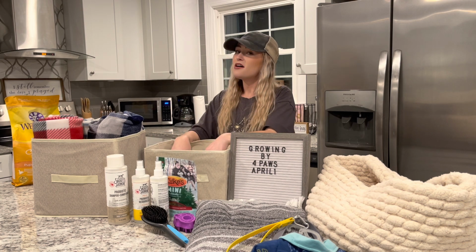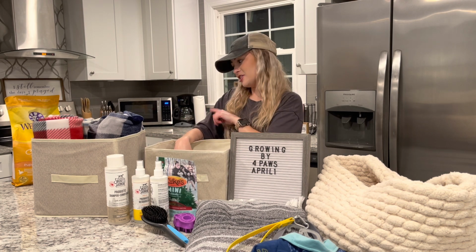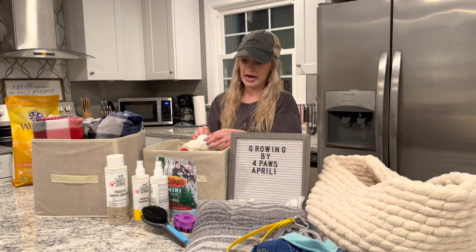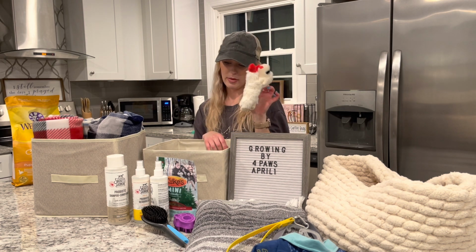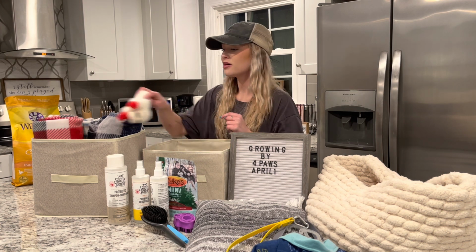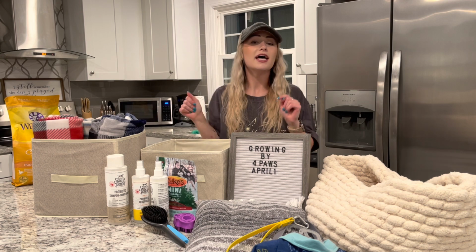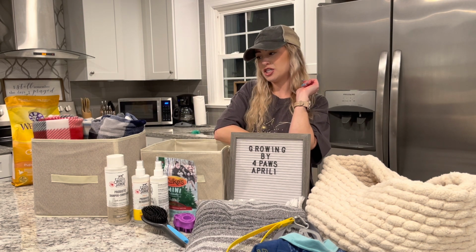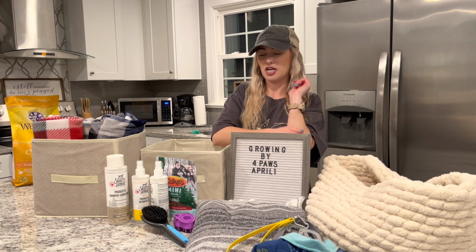All right, next, Mabel is already harassing me because she thinks all this stuff up here is for her. That's why she's whining. And this next thing I'm going to have to hide from her. This is a little lamb chop. Mabel has a lamb chop that she's obsessed with. She's currently wagging her tail because she just saw it, so I'm going to go ahead and hide that. That is a little lamb chop toy. I think they're just so cute. They're a little plush. You can get them on Amazon, and they always have them at TJ Maxx too.